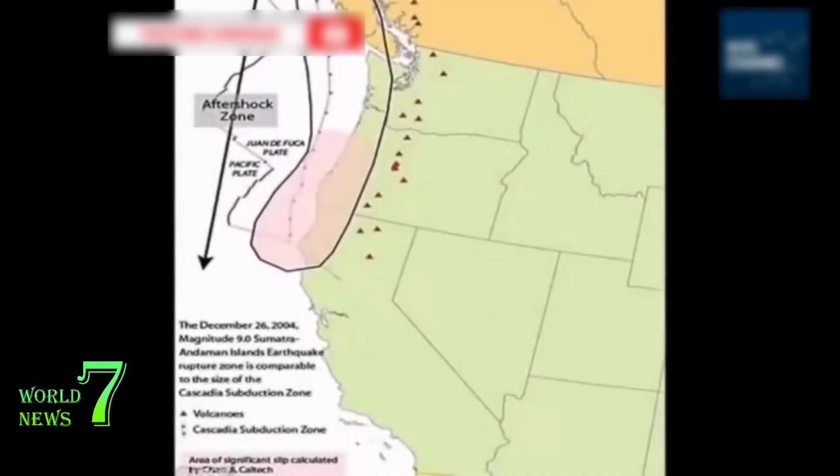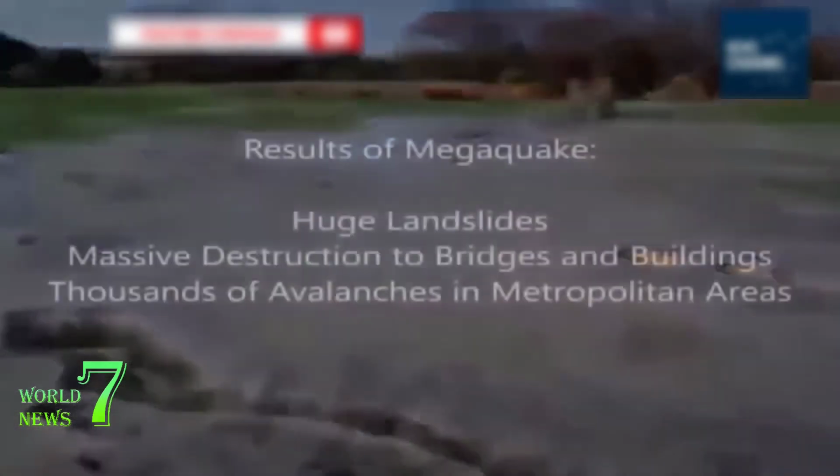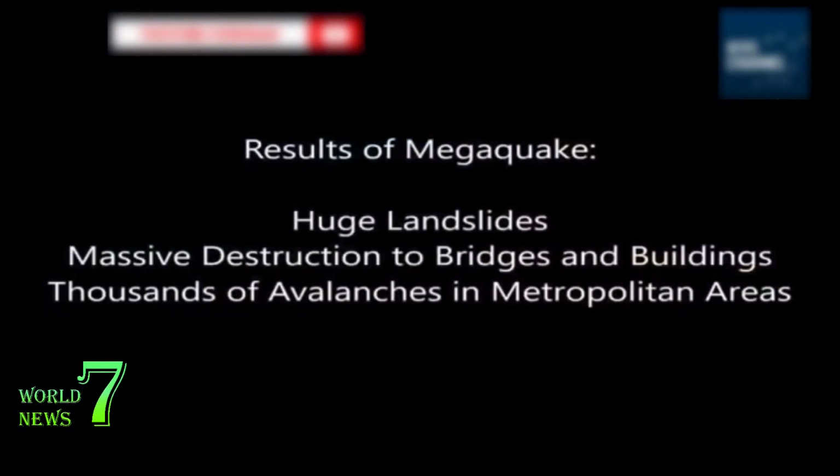So, how bad could it get? Well, over 7 million people throughout the region could be affected by the Cascadia subduction zone. When the quake hits, the force is expected to cause liquefaction across large areas of the porous region. And in areas that aren't liquefied, the force of the quake could cause huge landslides, devastating destruction to thousands of bridges and buildings, and could cause as many as 30,000 avalanches in Seattle alone.